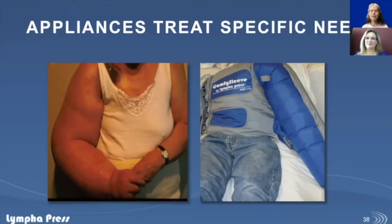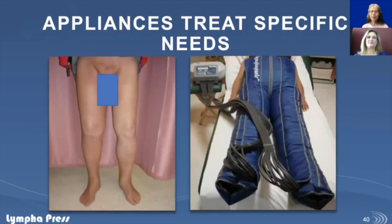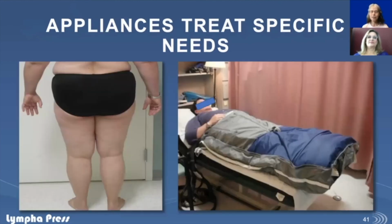So Lympha Press has many different types of appliances that treat specific needs, from the upper body to the lower body, to the proximal treatment of abdomen and genitals, and even specific pumps and appliances that are designed for bariatric patients.